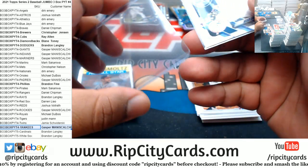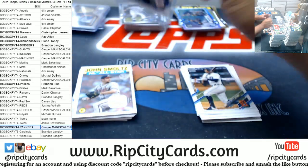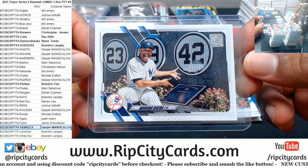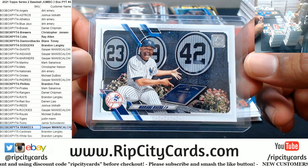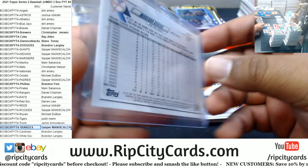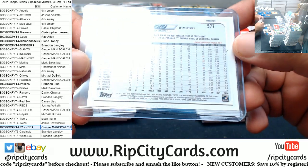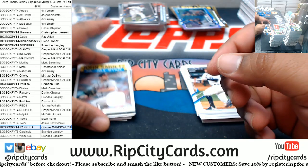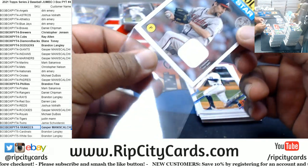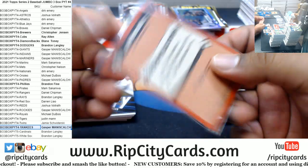Freak, you're looking at it. This is the only thing I've broken so far today. That's a really cool looking card. Representing Jackie Robinson there too. That's pretty cool. Base short print 441, and a Schmoltz relic there for the Braves. That is not numbered.